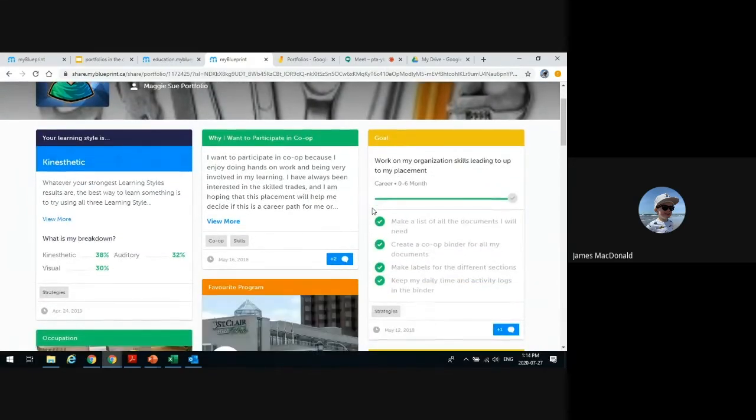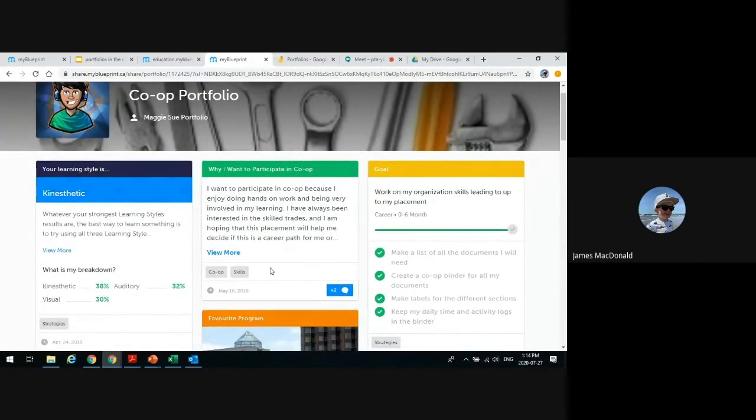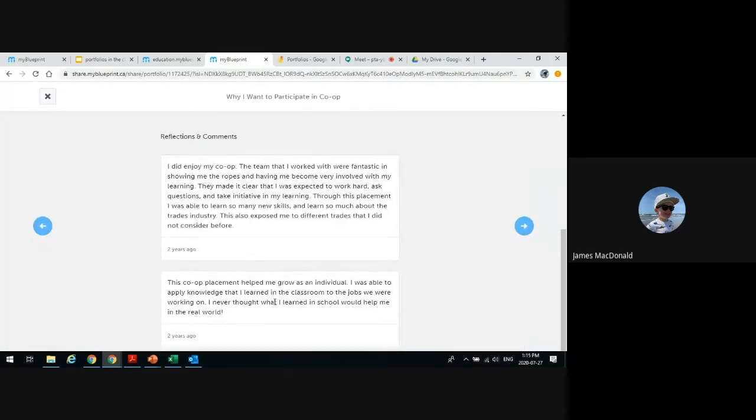So as you can see, they've loaded a bunch of stuff up. They're able to adjust the header and the avatar, link things in there. Where you see these 2+ and the little box is where there's actually reflections as well, where students can upload a document and put reflections directly in there.